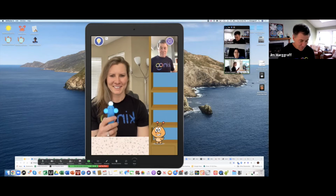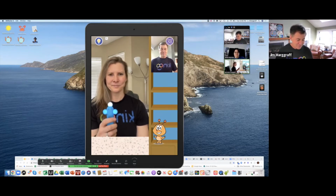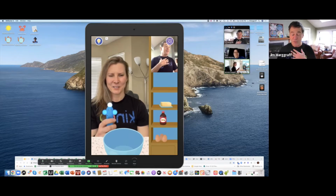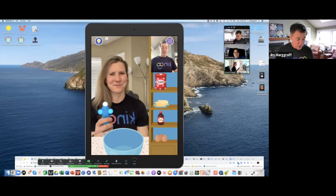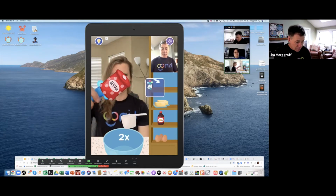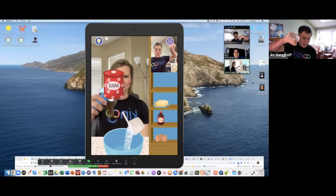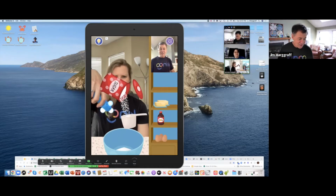Let's make cookies. Cookies need sugar and butter and chocolate and more. So I say go, and now I get to pick the ingredients. I can ask Michelle for help and she gets to use them. So Michelle, what should we start with? Let's do sugar first. Okay, some sugar. I'm gonna move the sugar over, and can you pour 2 cups in? So she's using her KC, her wand. Go ahead and pour. Nice.